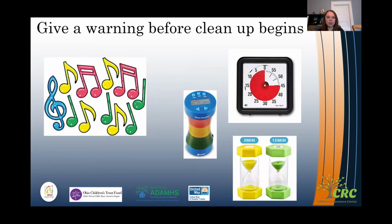The first strategy I wanted to talk about was giving a warning before cleanup is supposed to begin. You can imagine if you're in the midst of a project or an activity you're really enjoying, and someone comes along and says, "Stop, it's time to move on to the next thing," whatever that might be. It can be frustrating and maybe even feel disrespected by the abrupt ending. Same can be true for kids.